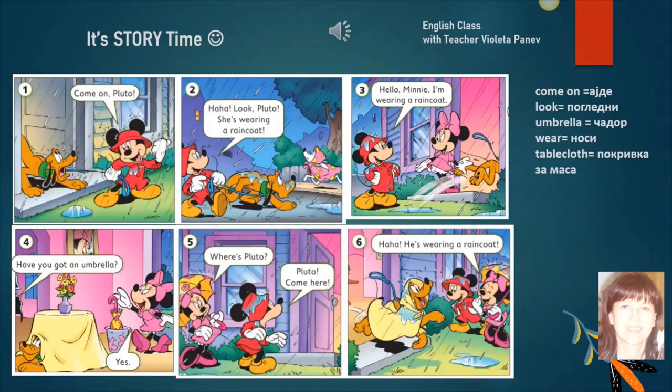Now, it's story time. And who do you or who can you see? I can see Mickey, Minnie, and Pluto. And do you see what's the weather like? Oh, it's raining. Maybe it's May.